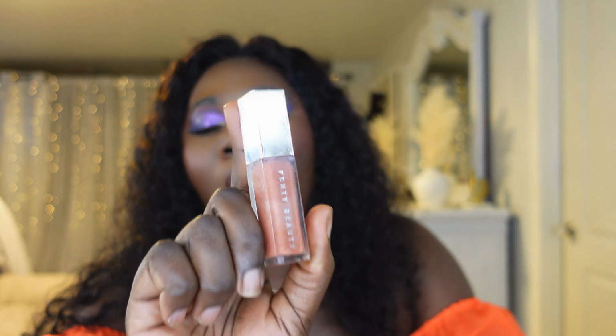Now let's get into the actual lips. Now I have 3 different formulas from Fenty Beauty that I want to recommend. The first one that I'm going to recommend is her regular gloss balm. Now I have this in so many shades, and I think she's coming out with like a vault of gloss balms that you can get. I would consider getting those if you don't have any in your collection.